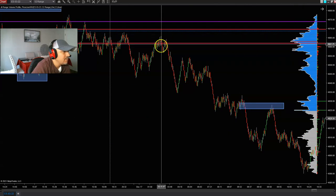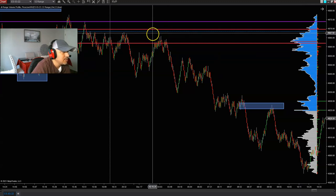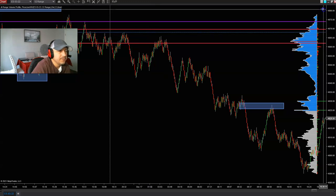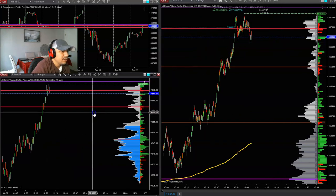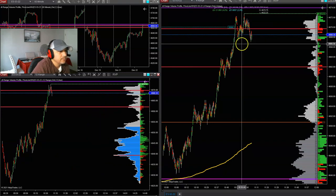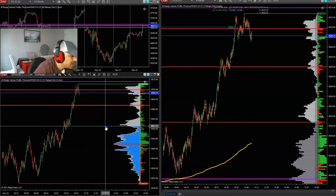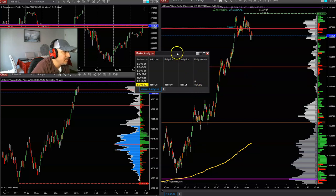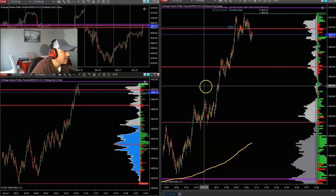Yeah, be careful because you pretty much got areas of support sitting right below. So price can bounce anywhere. Yeah, be careful. Look at it, it came right here to this low and it bounced. I don't like price action today. I mean, come on, volume's low, really is low. So be careful trading this stuff.